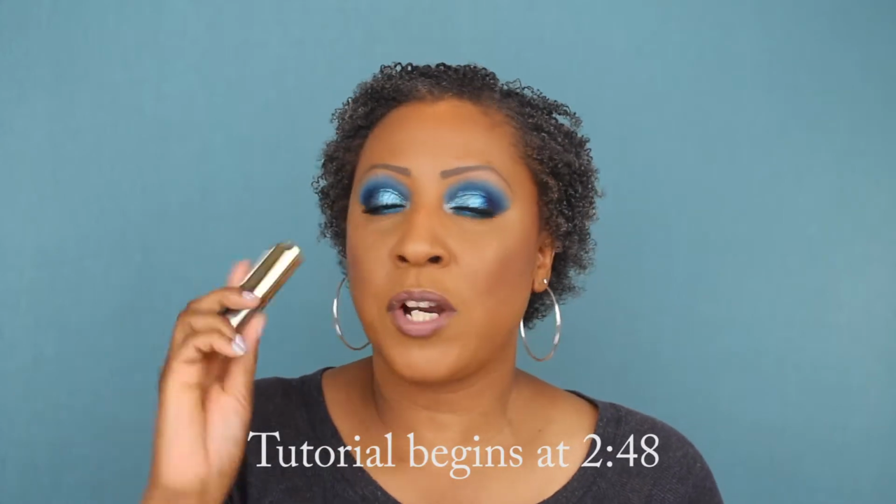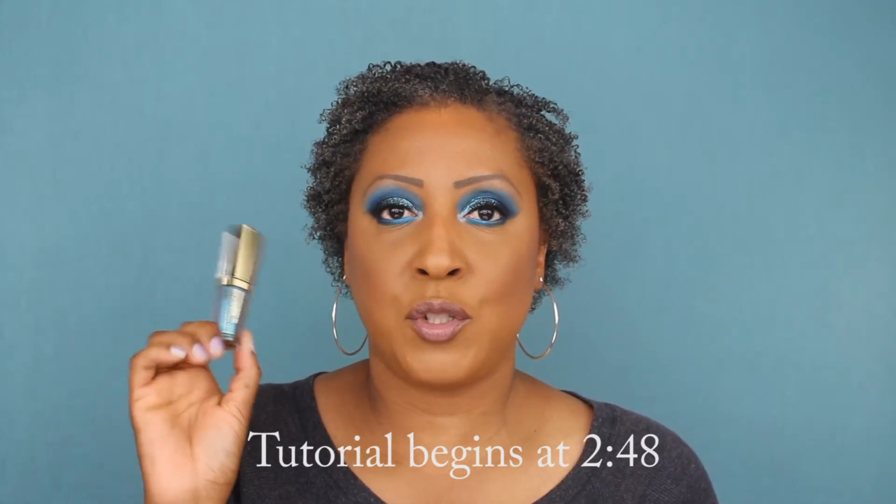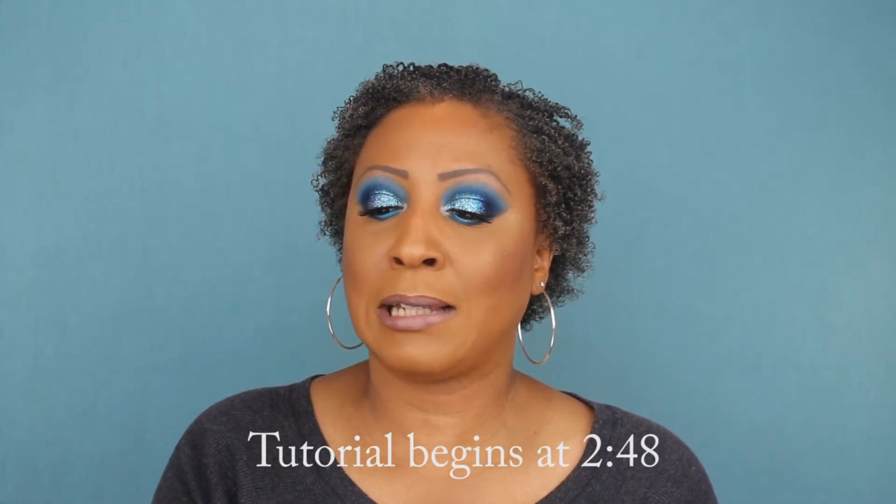Today I will be showing you a tutorial on this look right here, and it's featuring one of the new Milani Hypnotic Lights Holographic Liquid Eyeshadows. So today is an icy blue look, and I really wanted to use one of these new Milani Hypnotic Lights holographic eye toppers, and I picked that up.